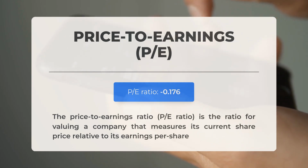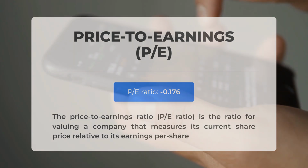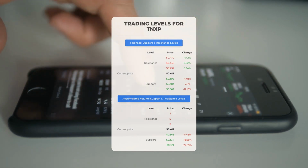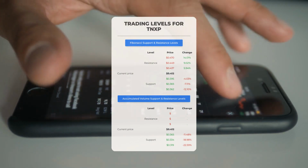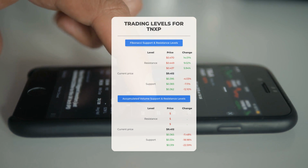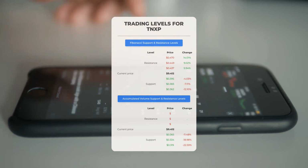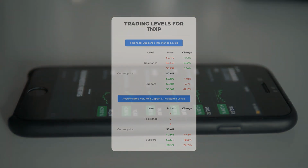In other news, the upcoming earnings report for the first quarter of 2025 is anticipated on the 31st of March, 2025. Now, let's discuss some potential day trading levels for Tonix Pharmaceuticals. There's no significant resistance from accumulated volume above, which suggests that the stock could move upwards swiftly under the right conditions. In this scenario, you might consider entering a position and using volume as a guide for when to exit. On the downside, Tonix Pharmaceuticals faces its first support level at 365 thousandths of a dollar. If this support level holds, it could present a favorable entry point, anticipating a rebound.